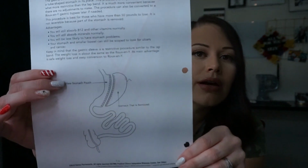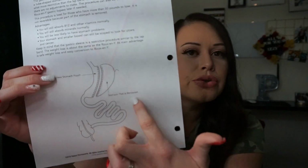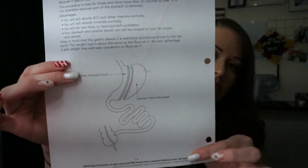So the gastric sleeve is a procedure that removes the outer portion of your stomach. The way that they explain it to us is they actually remove about 80% of your stomach, leaving it kind of like a banana shape. So it obviously limits the amount of food that you can take in. Right now I'm about 5 months post-op and I'm able to take in maybe like 4 ounces max. So that's basically what that surgery is. Looking at this picture, this is the part that they cut off and you are left with this little dude. And that's what the gastric sleeve looks like.